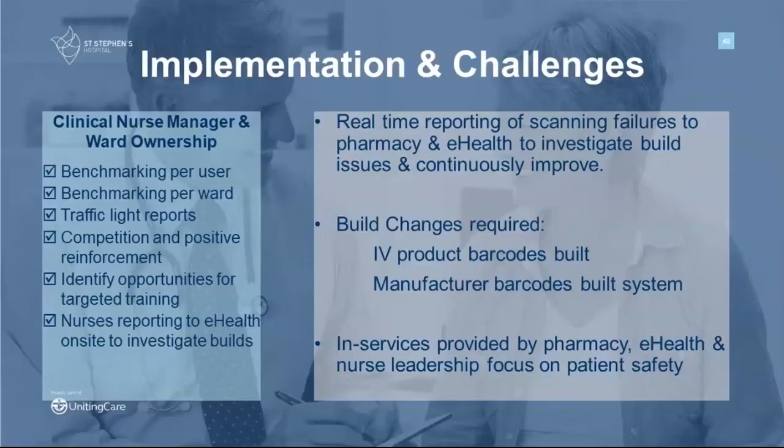So, implementation and challenges. We encourage ownership of results with the wards and their nurse unit managers. They're given detailed reports right down to the individual scanning rates, and we foster an atmosphere of friendly competition between the wards. Positive reinforcement through the awarding of coffee vouchers is also used to motivate staff. The individualised data also lets us target training and support those who need it.